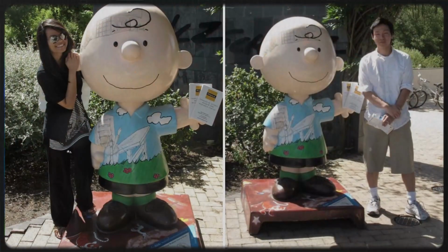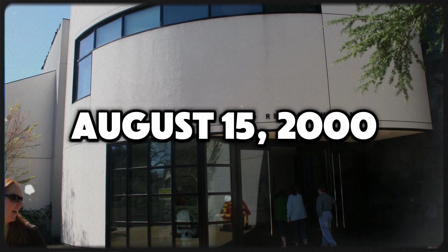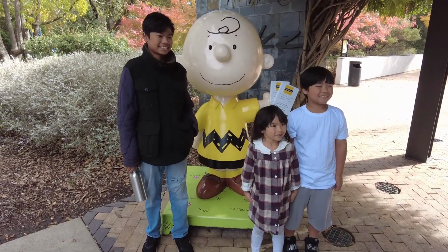We are now at the Charles Schulz Museum, so let's go inside and see what it's all about. On a road trip to Santa Rosa, me and my wife discovered the Charles Schulz Museum about 14 years ago, and we had no idea that they had just opened their doors a decade prior on August 15th, 2000. Well, fast forward to today, and we are now bringing our kids.